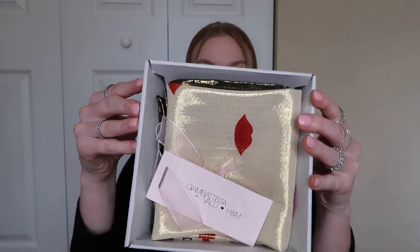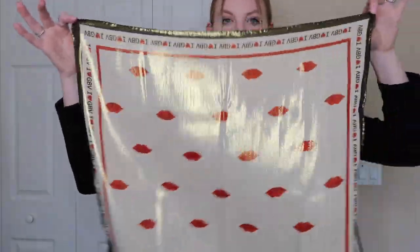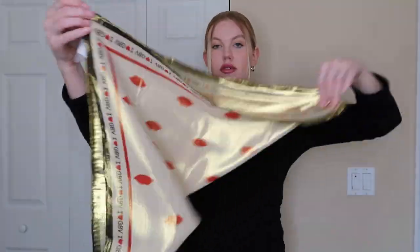Just so cute. This is a little headscarf, and this scarf is made of silk, so it is gonna be great for your hair. If you don't know, silk is awesome. I have a silk pillowcase that I actually sleep with. It doesn't absorb any of your hair oils, and it keeps your hair nice and protected, and it leads to less breakage. So silk is definitely the way to go. Opening her up, just even right here, look at this sheen and shine that's coming off of this. Gorgeous. I love this so much.